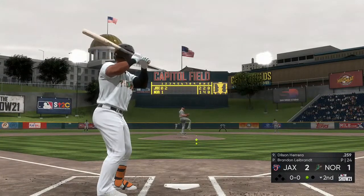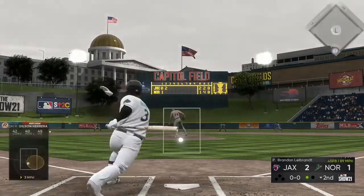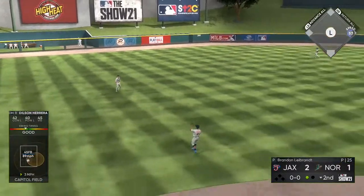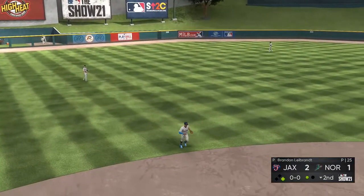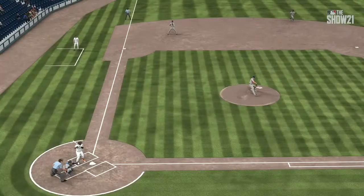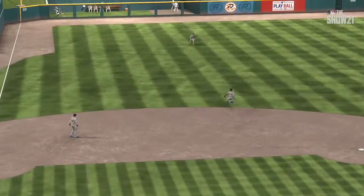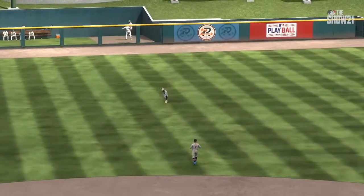In now, Dilson Herrera. He hits it hard on the ground to the left. And a base hit as that's into left, and they've got themselves a base runner. Don't sleep on the bottom of the order right there. He broke out all ambush tactics. First pitch fastball middle in, and he's able to drive that for a nice single.